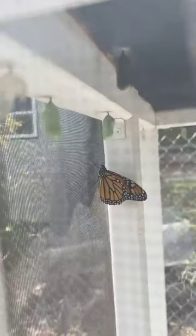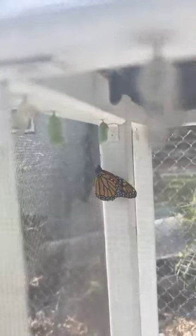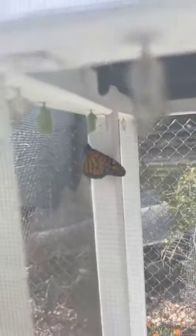All right, so we're going to go ahead and get this guy tested for OE, and we have one up there. You can see it's really dark. It's going to be emerging probably tomorrow. So the darker with a chrysalis, they get really dark and almost transparent to where you can see the wings. That means it's close to emerging.